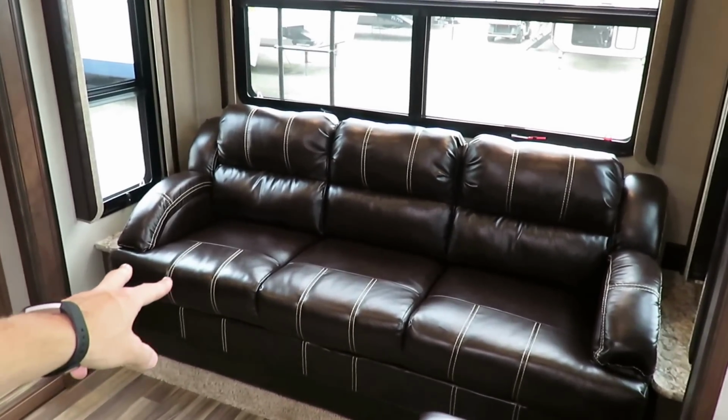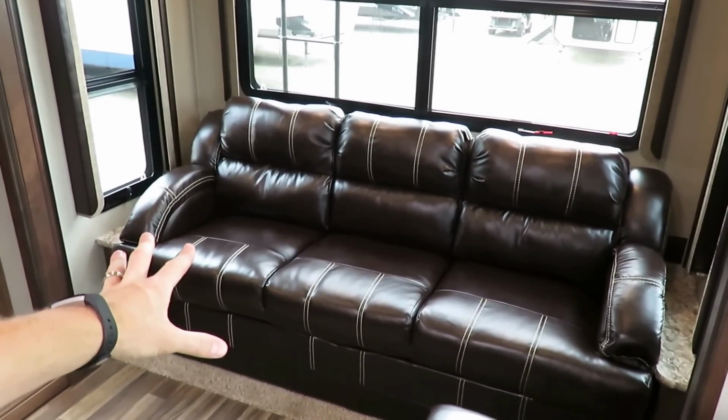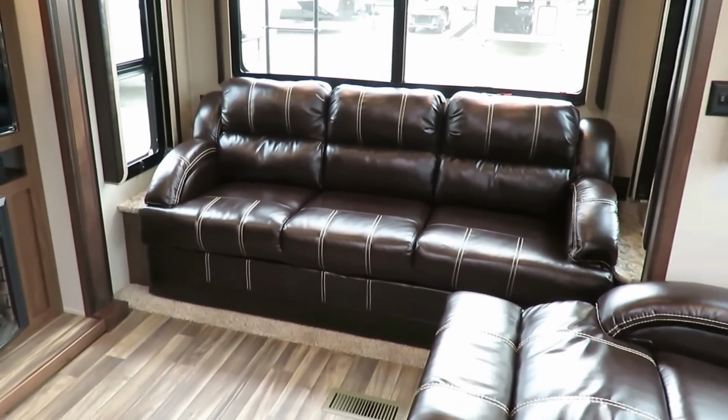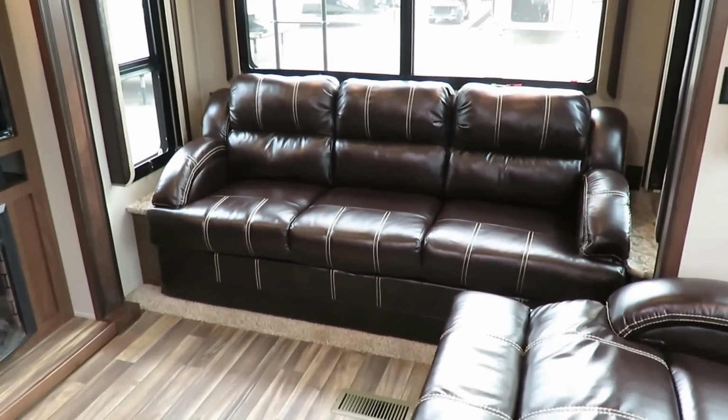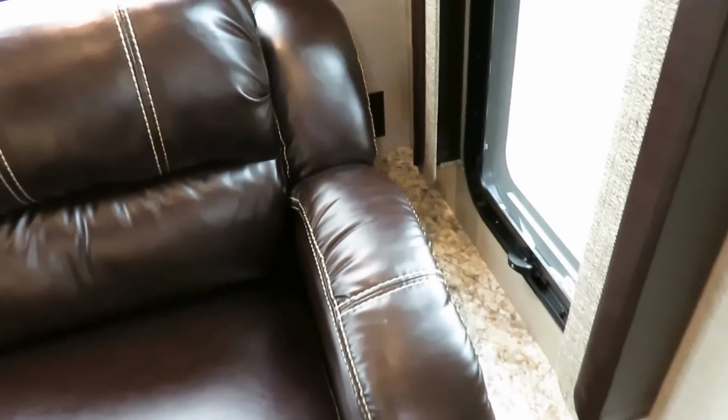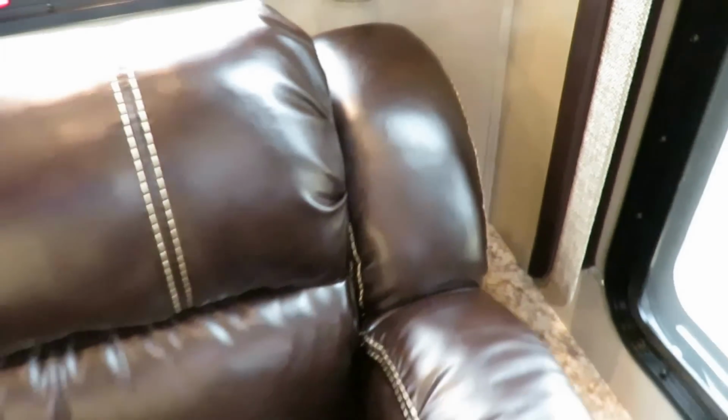Trifold memory foam hide-a-bed sleeper sofa, so you can legitimately sleep 2 adults here, or 3 grandkids. So no more of this grandparent guilt where you're thinking you need a bunkhouse, grandpa and grandma. Don't do that. Get something you're going to enjoy the other 99% of the time they're not with you. We've got sofa side stands with outlets. So you can plug in accessories, appliances, phone chargers, anything.